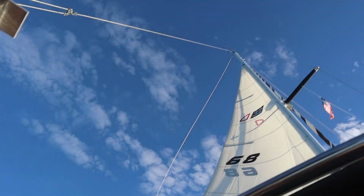We are about an hour out of Scituate. The wind has picked up to 18 knots.